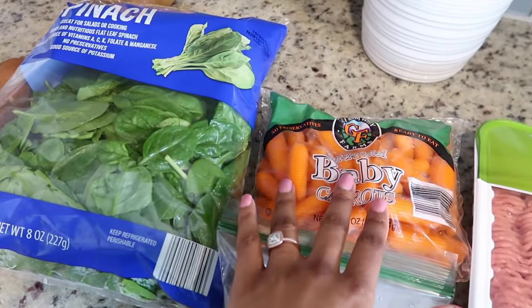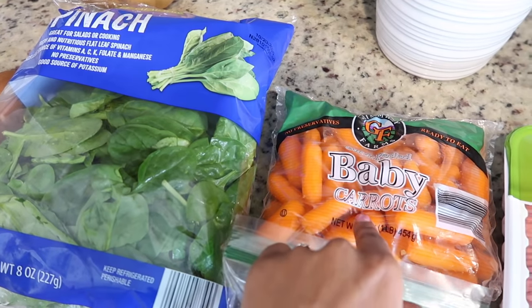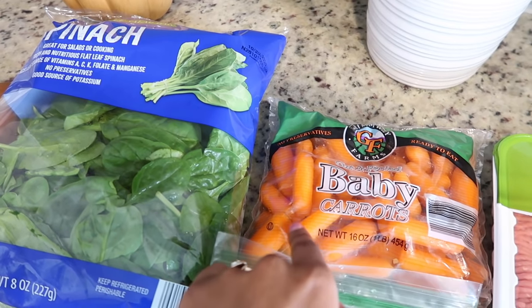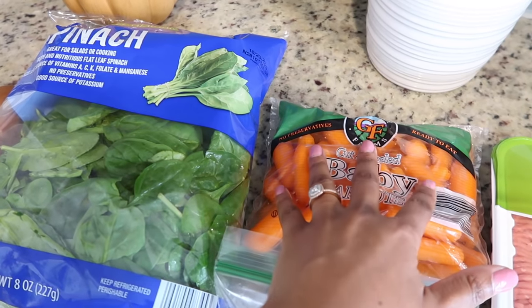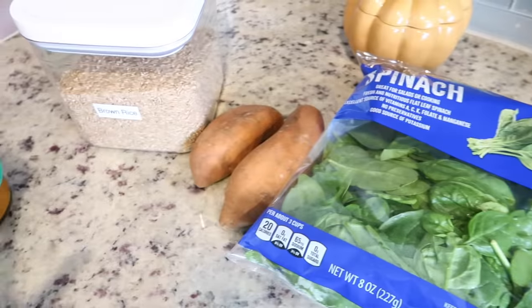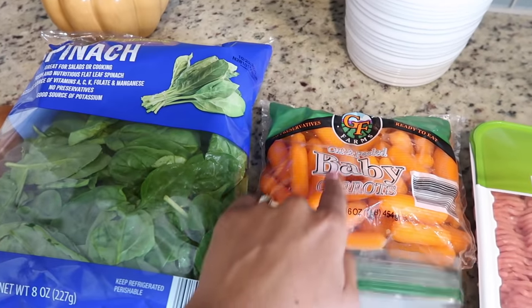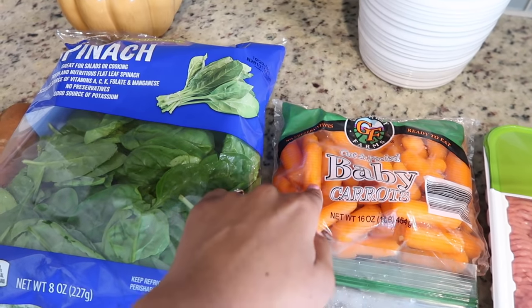I also use some carrots as well. I like to get the baby carrots because they're already peeled for you and all you have to do is chop them into bite-sized pieces. It makes it so much faster buying them like this. I get all of these ingredients from Aldi's except the brown rice, and it's super affordable, you guys. I think this pack of carrots is like 80 cents at Aldi's.